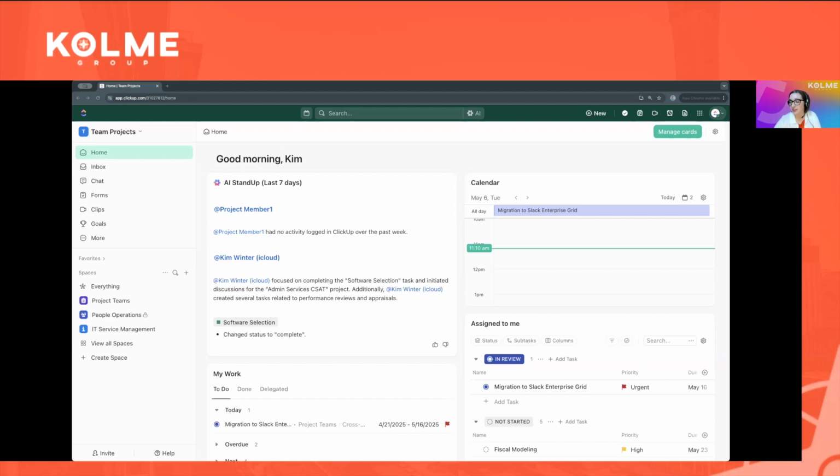So I really have everything together all in one place. I even have an AI stand up. So once again, if I've been out of the office, I don't need to reach out to each team member to see what they've worked on. I can just pop into my home view and ClickUp AI will show me a stand up of what everyone has worked on. Super recent.